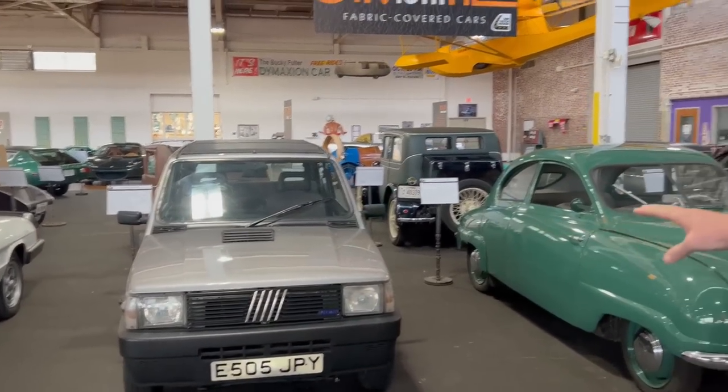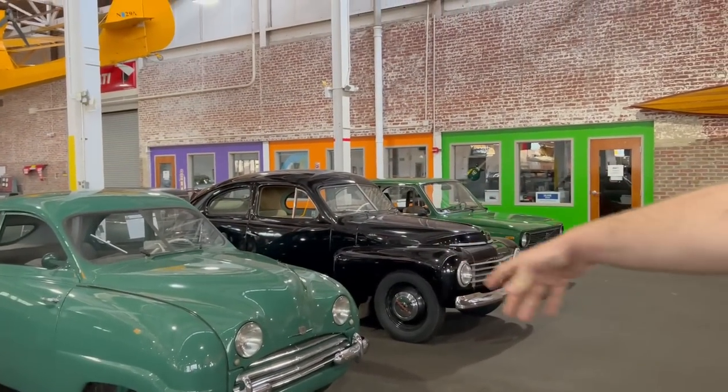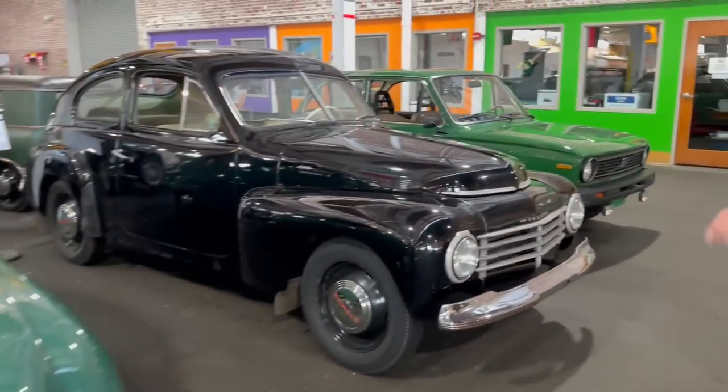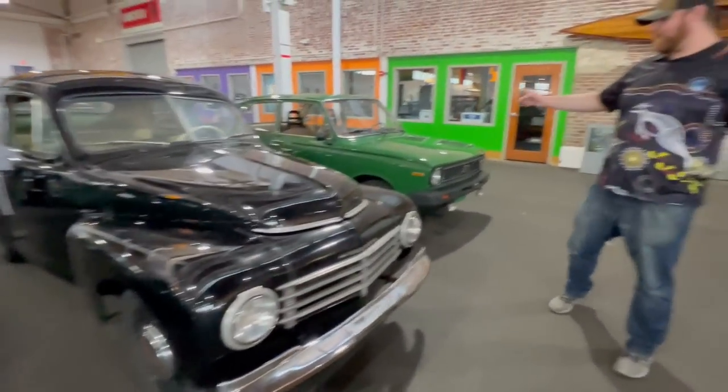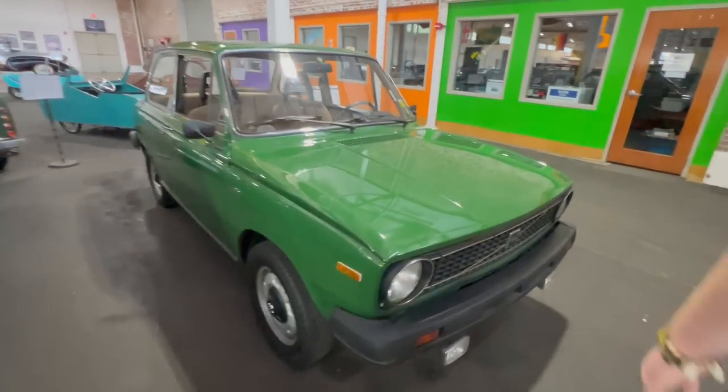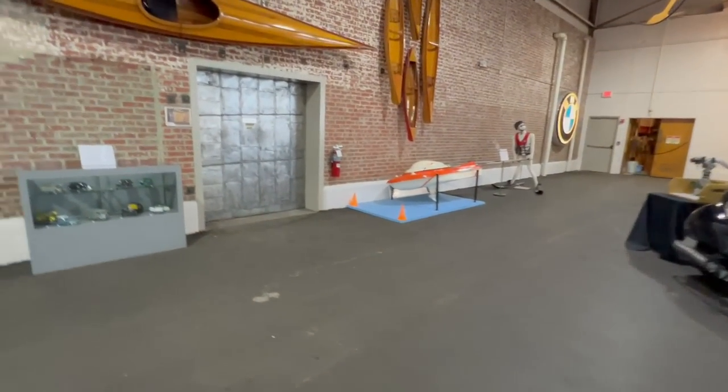And then look, we have some cool Swedish cars. We got some Saabs. We got some Volvos. Really cool. Yeah. Saab. And then these two are Volvos. I like this Volvo right here. And this one's cool. I actually like these. I think they're pretty cool. Yeah. Wow. This one even has Texas registration. Interesting.